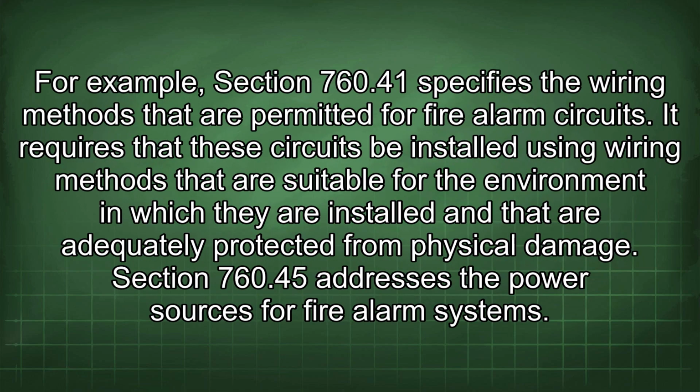For example, Section 760.41 specifies the wiring methods that are permitted for fire alarm circuits. It requires that these circuits be installed using wiring methods that are suitable for the environment in which they are installed and that are adequately protected from physical damage.